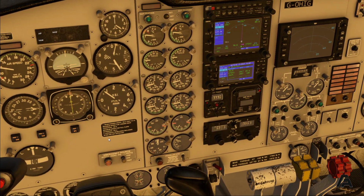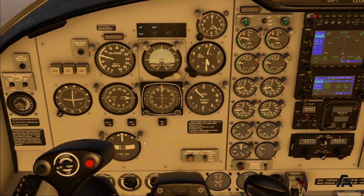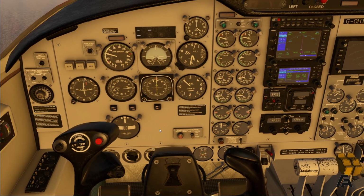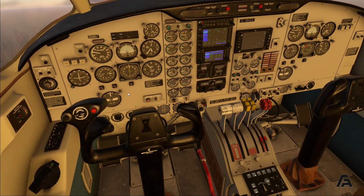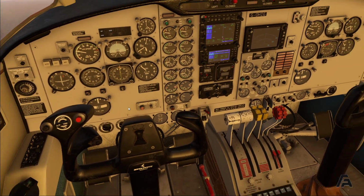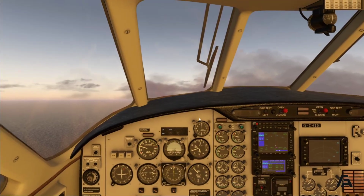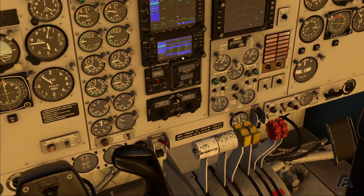I mean, we are right at the caution range for the ITT, and the power is almost all the way forward, and this is about as good as we can do.